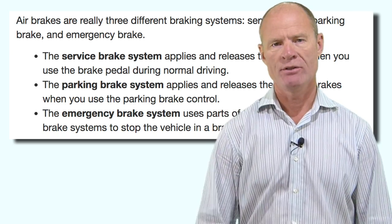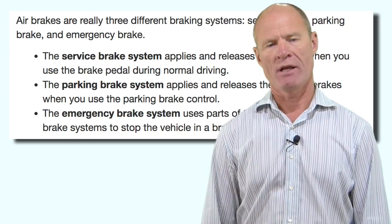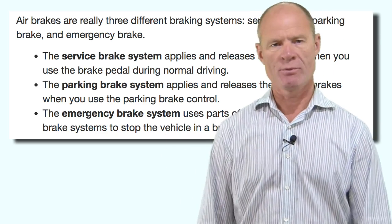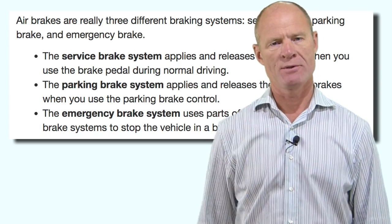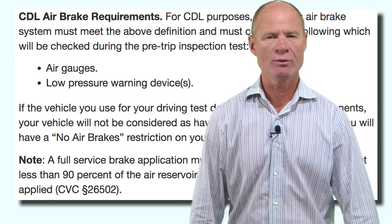Same thing on your car. To use that parking brake as an emergency brake, you simply pull it up using mechanical force. And on a large commercial vehicle, those large, powerful springs that are usually used and best used for parking are also the emergency brakes.